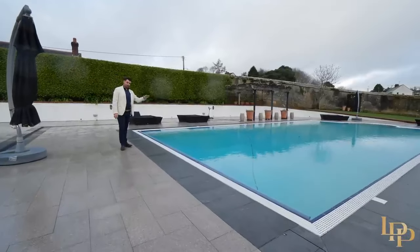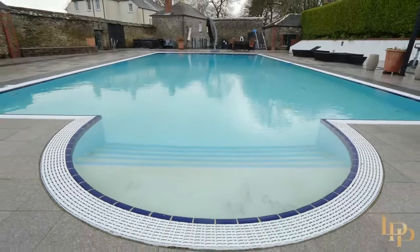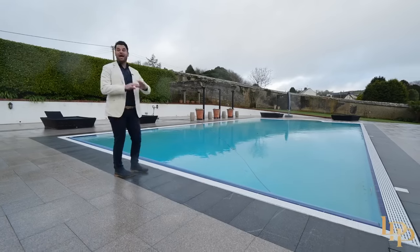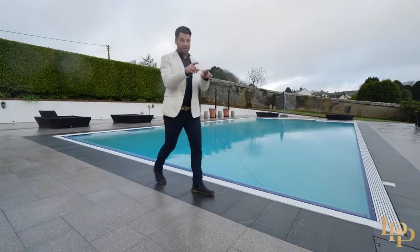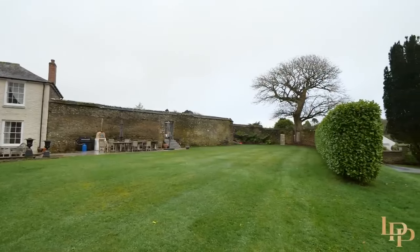It's heated, you've got the cover on it as well. I've never seen anything like this. And I imagine in the summer you would feel like you could be anywhere in the world. But now I'm going to take you down these stairs to the formal gardens. So that's the party zone.